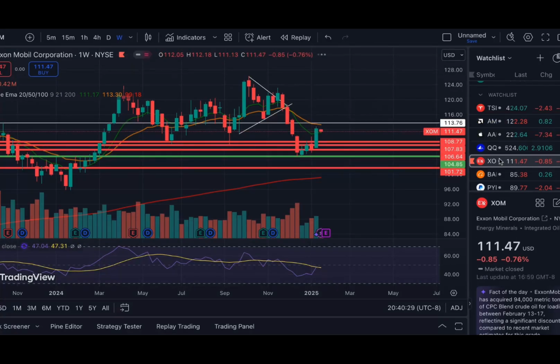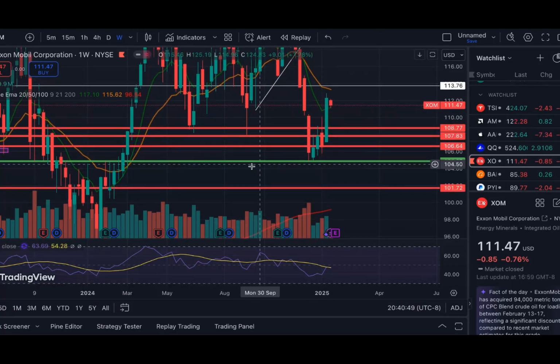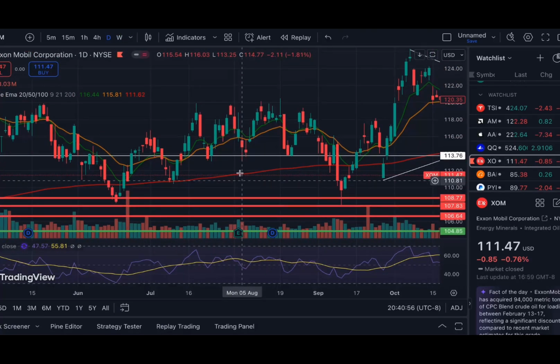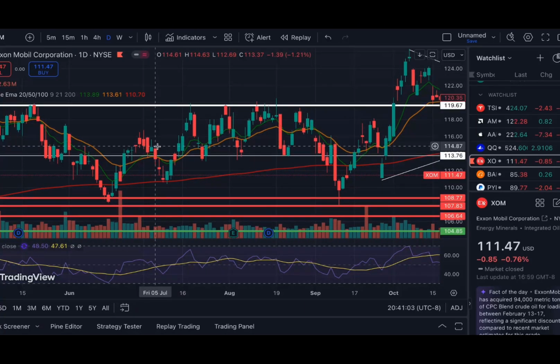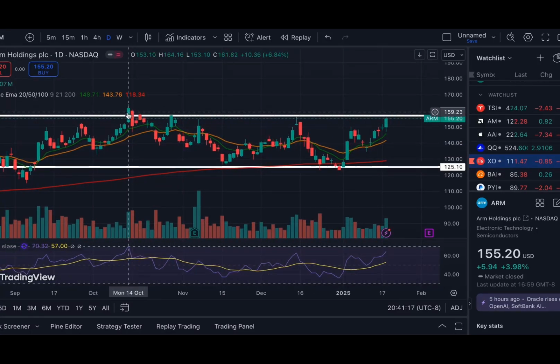Facts. But the funny thing is, Exxon had similar stuff way back. Where is it though? Oh, sorry, this is the daily. Okay, here we go. This is the top of the range. Exxon had a similar thing, right? From July to September, about three months. It got a similar thing, but in less time. Let's see, October to January.